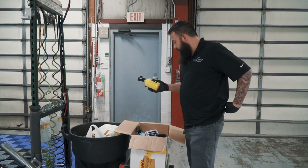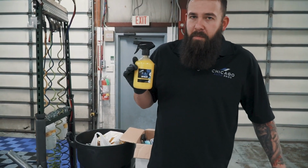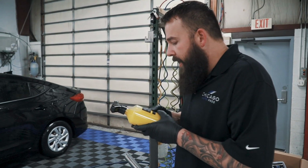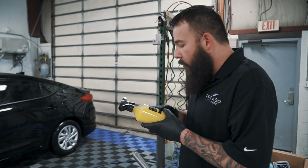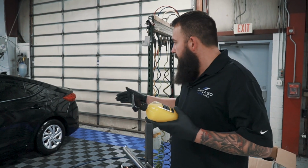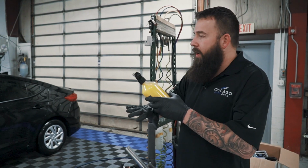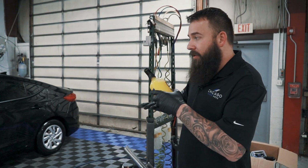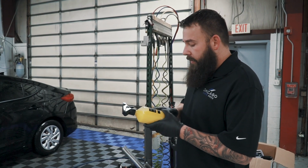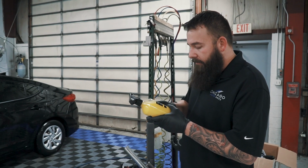All right, our car is washed and clayed. AMDetailer, Quick Detailer Plus. So this can be used as a drying agent or a post-wash wipe down spray. I hate drying a car that has a lot of water on it. A lot of times when the surface is not hydrophobic, the water will just sit on that surface and there's a lot of water to dry. To make that process easier is to make the paint hydrophobic so that water just slings right off.